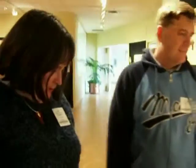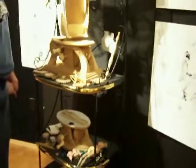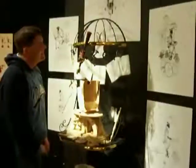Looks like a display of what it took to put these things together. Otis J. Snozzleblast, one man band. And his notes, drawings, back of an envelope or back of a napkin. It's a napkin, yeah.